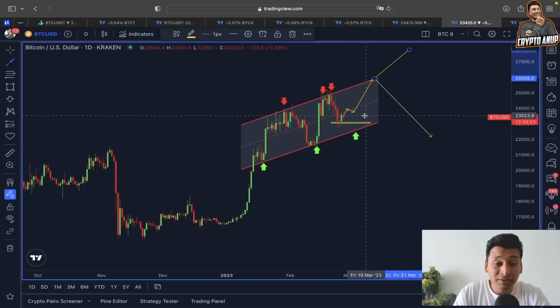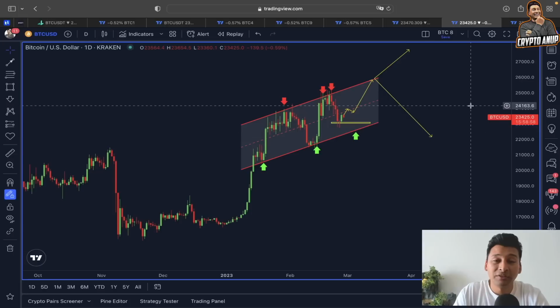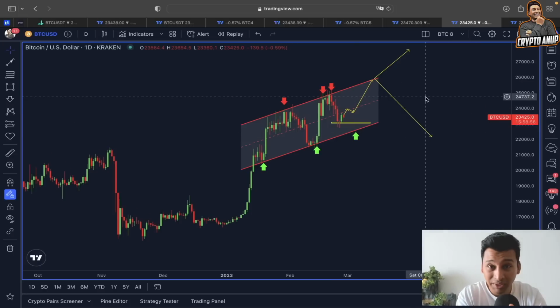So as you can see, even if this is going to fail, this lower line is going to be considered as a strong line of support around 22,000. So above 20,000, we are building strong support. So the most important thing for now is to find support above 23,000, because remaining over 23,000 in the medium short term could turn the price bullish.